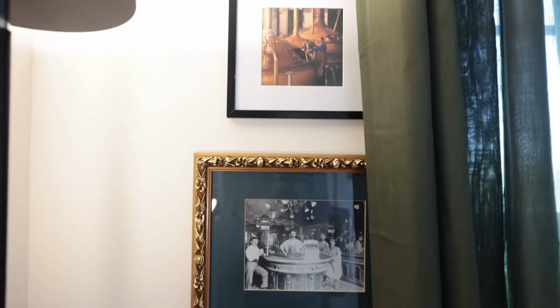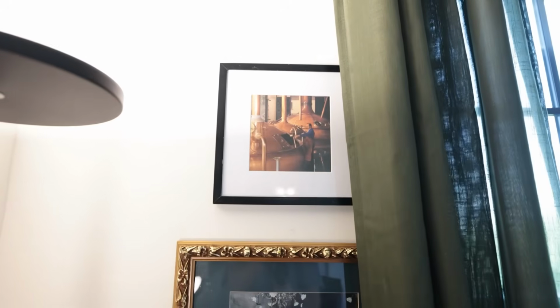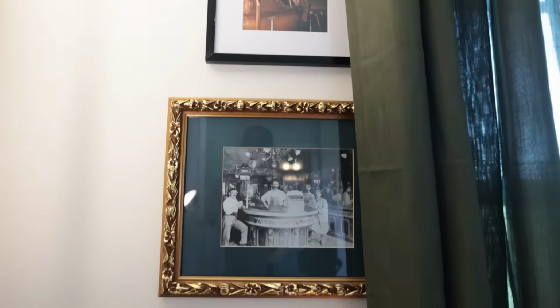This black and white one was just thrifted. It's a scene from a bar in Paris. And the one above it, I just cut out of a book about beer. I just thought it was really nice. And again, it's a more masculine theme in here versus the rest of the apartment. So I thought it was a really fun way to have it be manly, but with a woman's touch. And this is a very realistic tour.